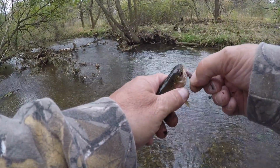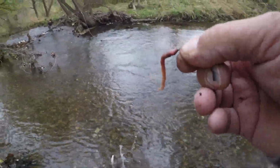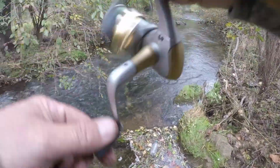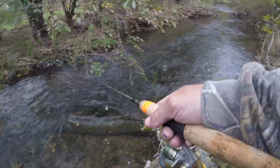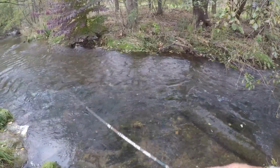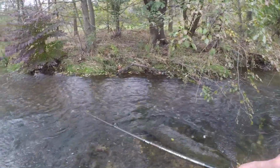Getting back. Woohoo! Back he goes. Told you there was one in there. Woohoo, he's quite aerobatic, ain't he? Woohoo! That's how them wild trout are, huh? Look at that one. That's a beautiful rainbow again.